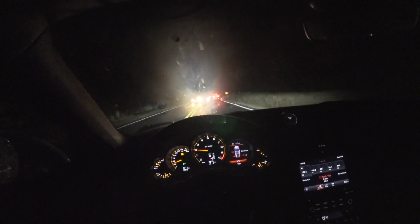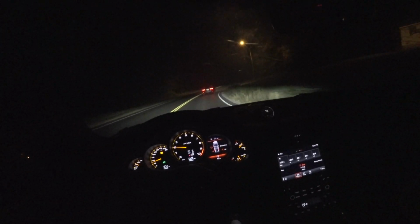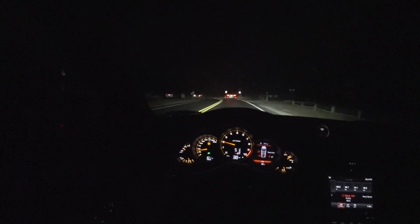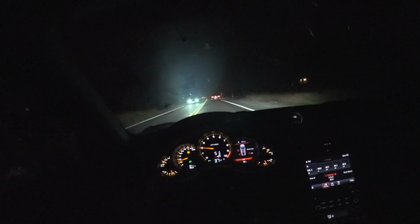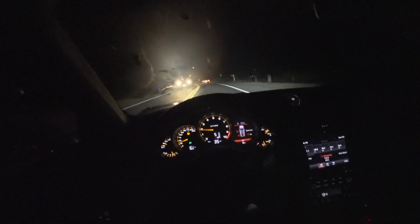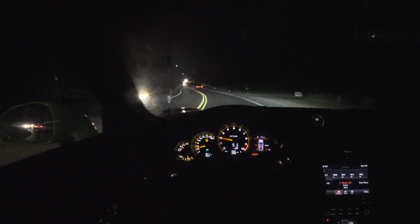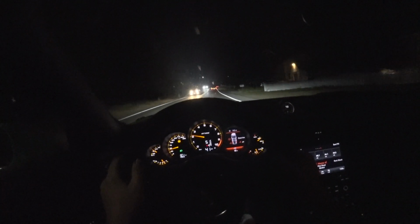You have a car that ran the Nürburgring in 6 minutes and 56 seconds. That's 1 second faster than the 918 Spider, which has pretty darn close to 1,000 horsepower, in a car that has 520 horsepower. Fully naturally aspirated, no hybridization, no turbos, just good old naturally aspirated German engineering and power. You can't get much better than that.